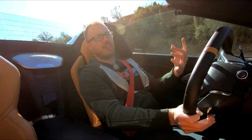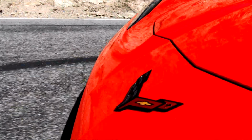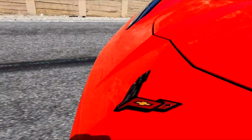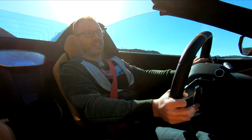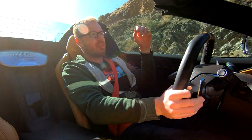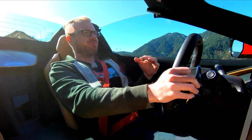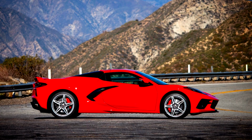Those are the two must-have options, in my opinion. Z51 and at least 2LT for the interior. Whether you want to go for Magna-Ride, it's up to you. Whether you want to go for 3LT and get it fully loaded, also up to you. But those two really make this experience. Now granted, that's over $11,000 in options and brings the base price of the thing's basement to $76,000. But still, for what you're getting, the way this looks, the way this feels, the way this drives, it's an amazing value.